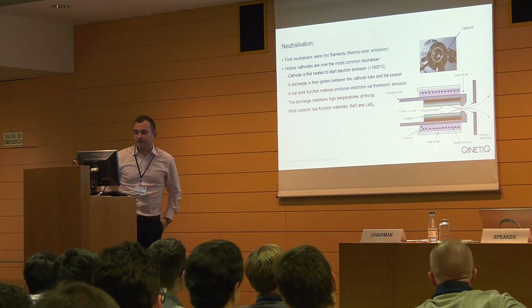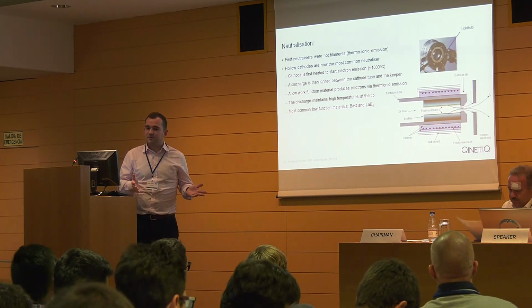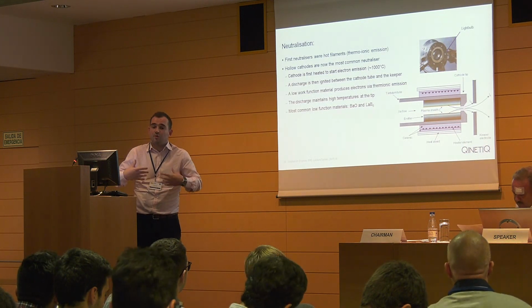So a quick word on neutralization. Now, neutralization is not specific to gridded ion engines. You need it for Hall effect thrusters. You need it as soon as you extract an ion beam from a thruster. You need electrons to neutralize them, okay?